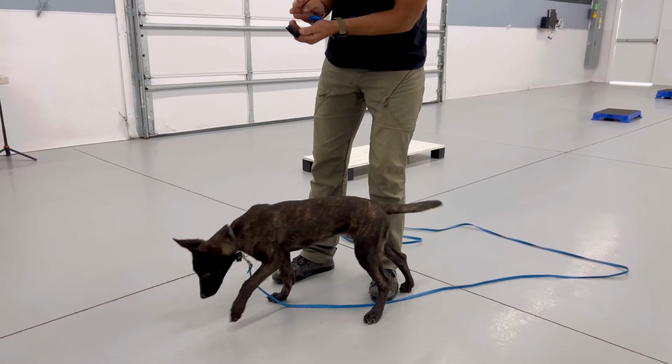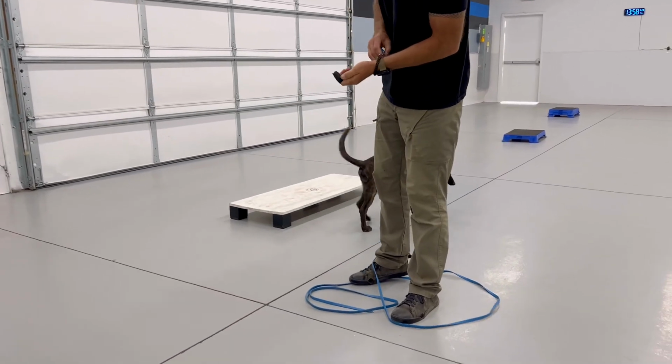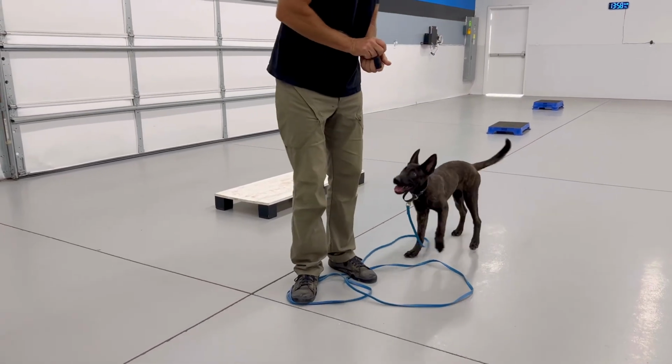We've also worked on a platform, so putting him onto a platform, he does pretty well. He doesn't offer to go to the platform, but he lures very well. Come here, bud.